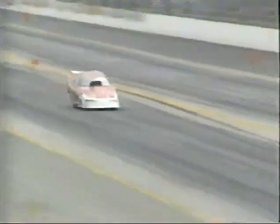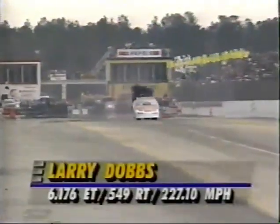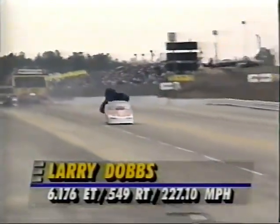And at the launch, Bowie does not move. It's a walkover for Dobbs. Boy, the braking gremlin strikes again. Dobbs with a 6.17. Well, Dobbs is looking tough going into the semifinals.